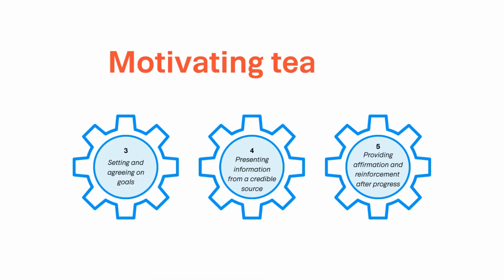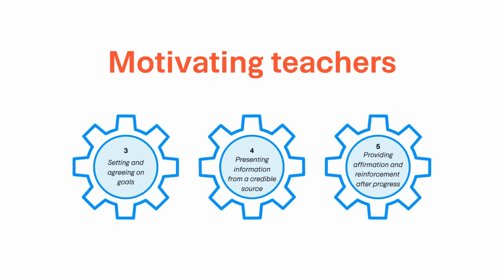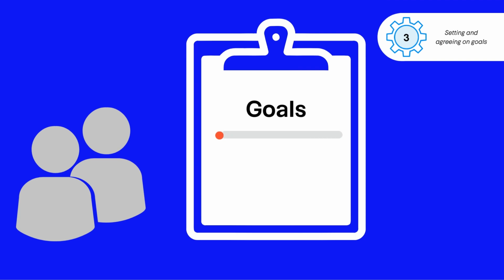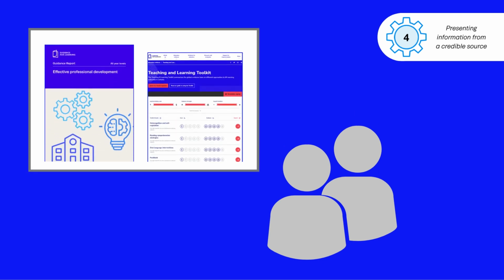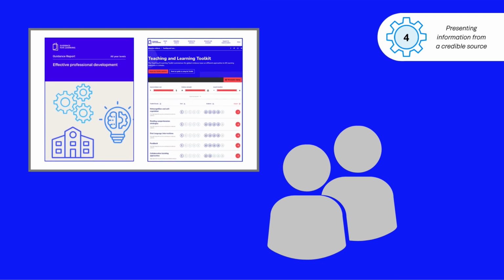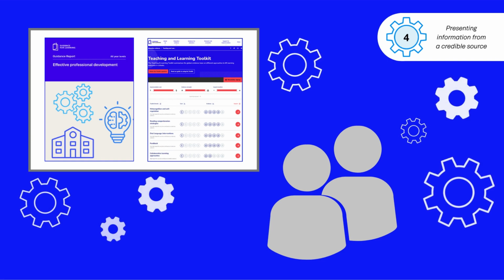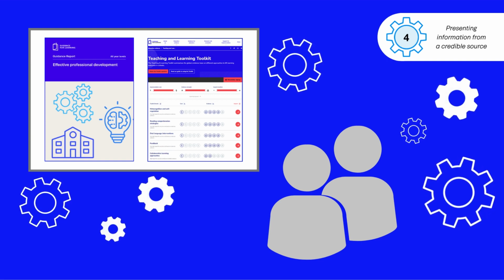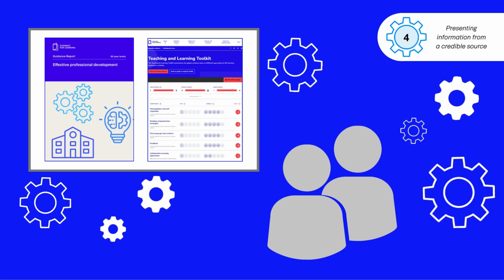Once teachers have built knowledge, they need to be motivated to act upon it. Research has shown that setting specific goals increases the likelihood of behaviour change. Teachers can also be motivated to change practice by presenting information from a credible source. This can be achieved by supporting recommendations with robust research or by featuring a prominent academic or teacher with expertise in a particular practice to promote it.